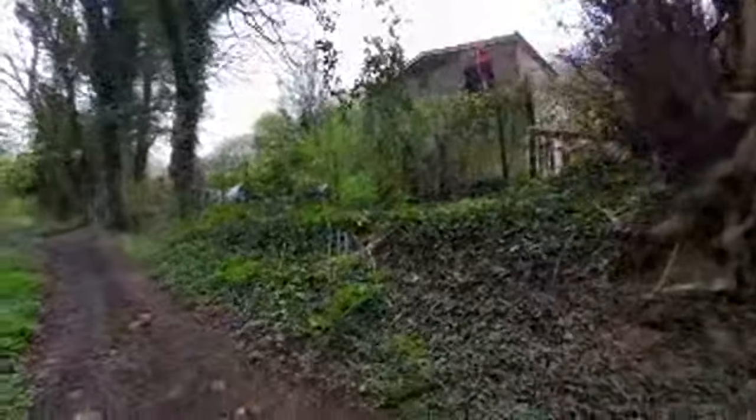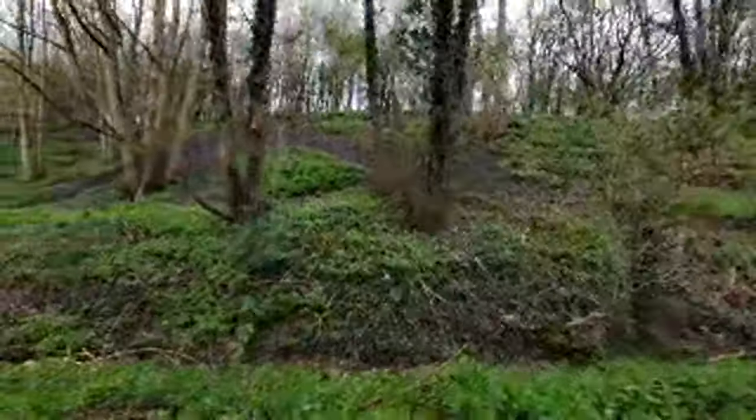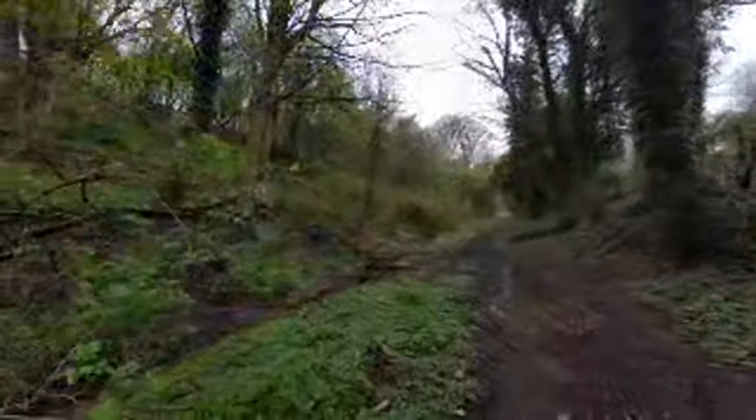It says on that notice, live firing. Oh, this can't be. So is it a shooting range? I bet it's a shooting range, isn't it? But he even says right up there, didn't he? Yeah, so we need to get up there. Oh, that's a shooting range, guys, hidden away.